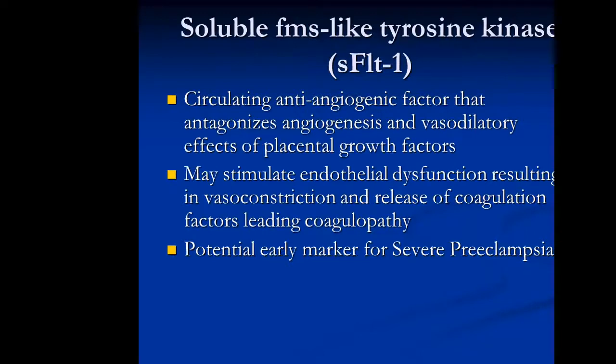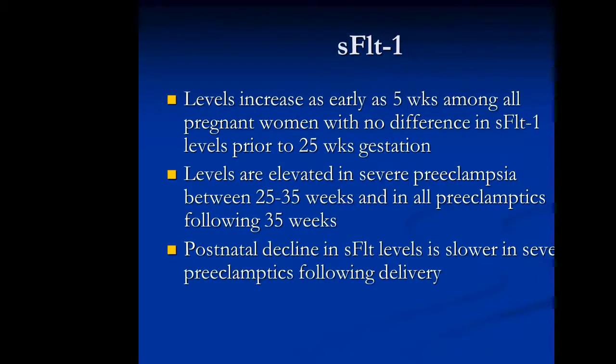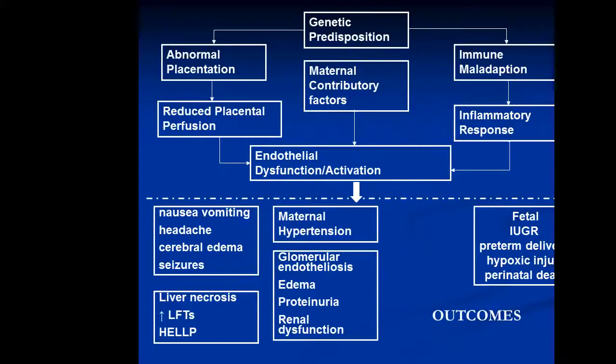Okay, so there's some things that they're studying to try to predict whether they're going to develop preeclampsia, if it's going to be severe. This is a potential early marker for severe preeclampsia, but again, needs more study. Same thing here. Okay, just some of the things that we think.